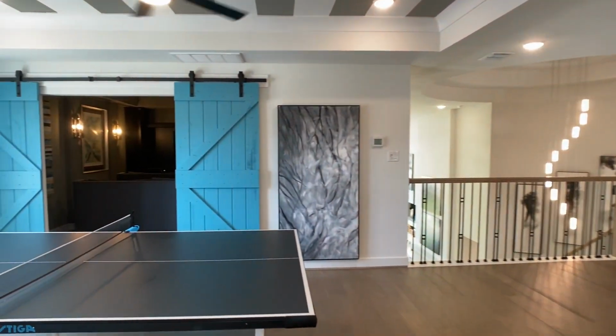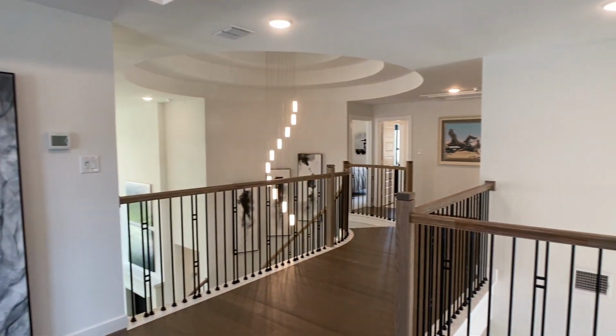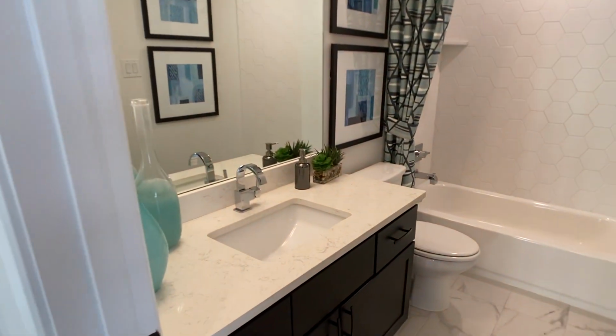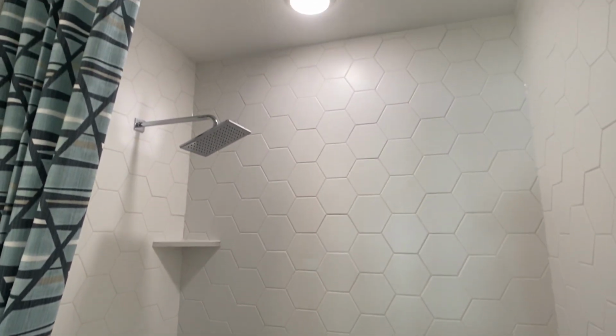But this is something where if you're building from scratch, it's really nice to pick your options, because you may not value that 5th bedroom. But if this is something that you do value, keep in mind this would be the bathroom that's kind of off of the game room. So that's why they have a separate entrance from the game room. And then they even have a private entrance from the bedroom, which I think is great to have. That way you can access it from both areas.